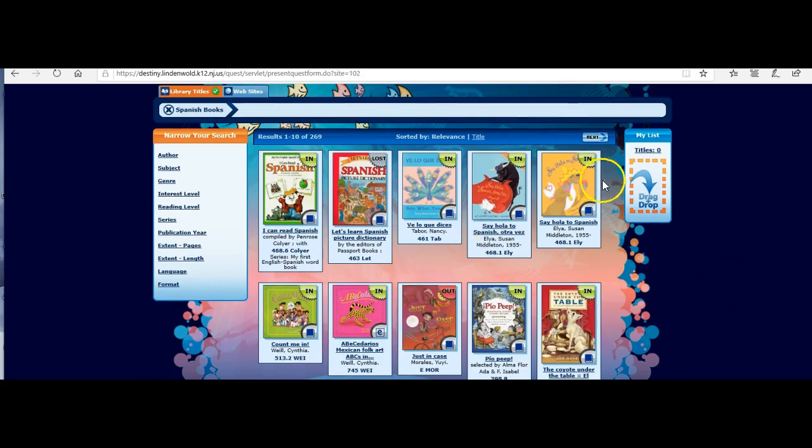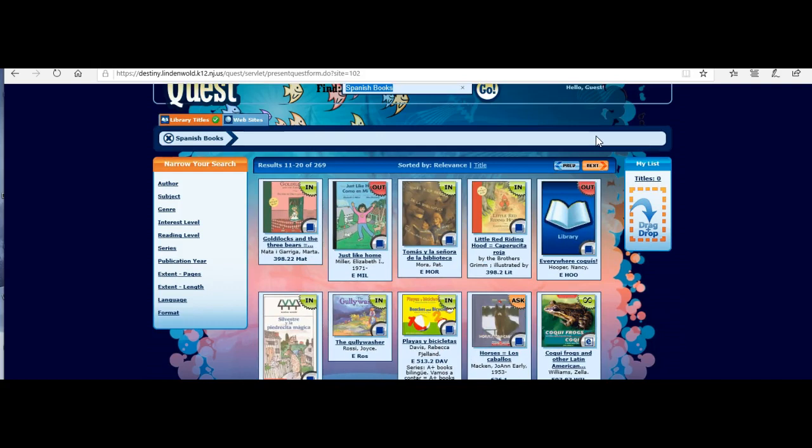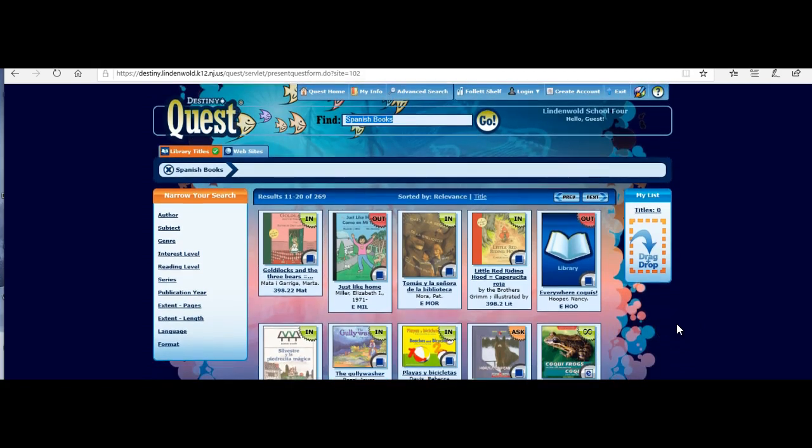As you can see, there are some titles. If you hit next, you will see some other titles. You can see if they're in, if they're out, and the next thing that we are actually going to be looking at is this right here, where it says Status Unlimited. Another great resource that Destiny offers is Follett Shelf. So that's this tab right here, which we'll be clicking next. Let's go to that.